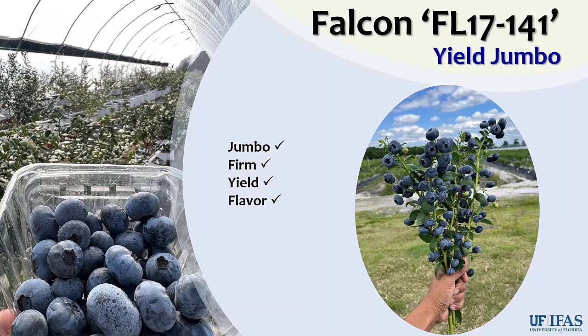Now, yield is always going to be number one, because yield is the one that pulls the first part of the chain, right? If we don't have any yield, the producers are not able to make any money, and then basically we don't have an industry. But more and more, we have been paying more attention to the consumer.